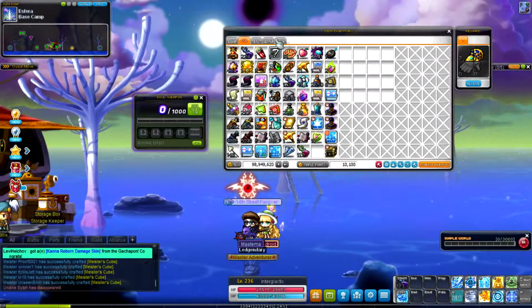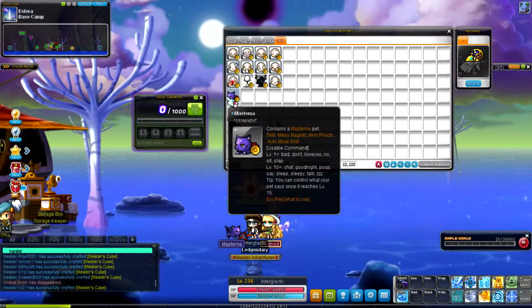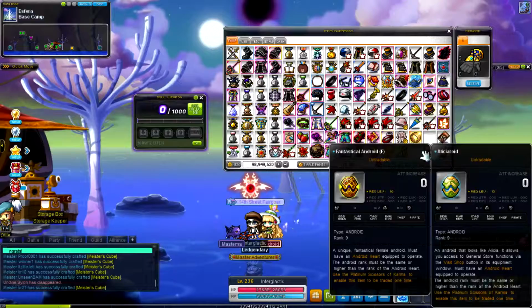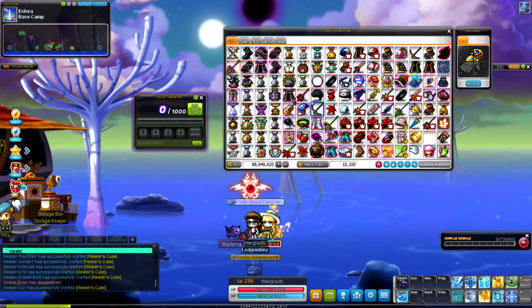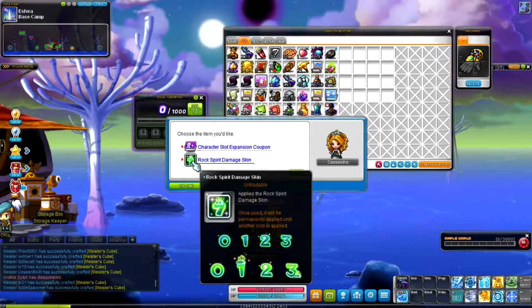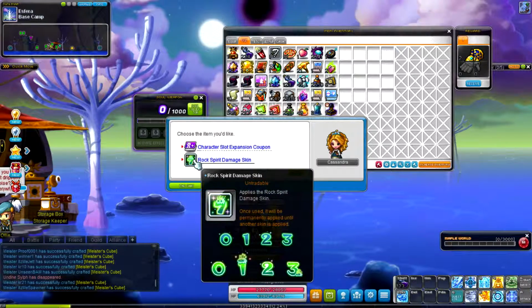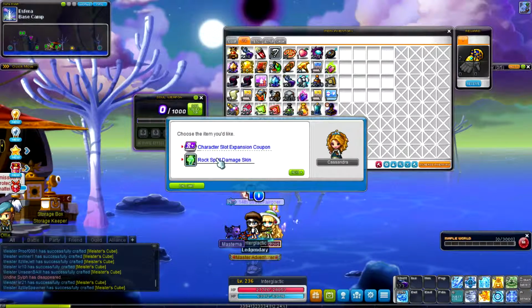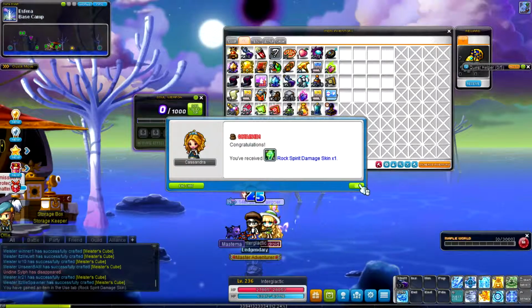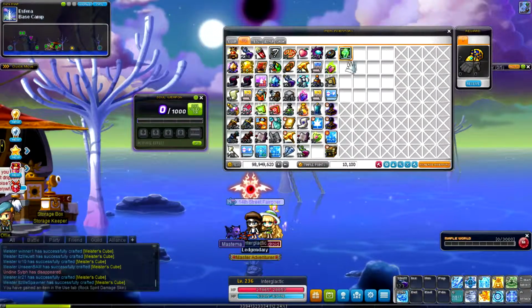And I'm surprised we get an actual permanent pet. Looks really nice. And let's see what else we got. We still got some stuff in the Maple gift box. So the rock spirit damage skin. I'm gonna try to apply it to my main because I like it a lot. I like running through Spirit Savior and all that, so it's kind of my thing. And luckily it's a permanent one, so it's whatever.